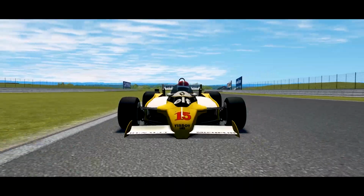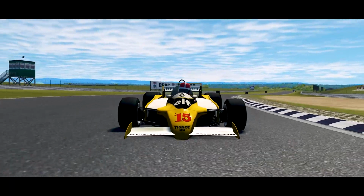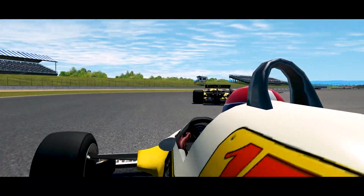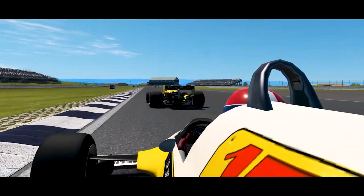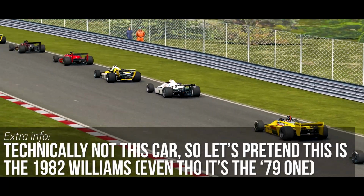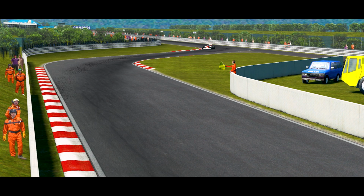Renault initially introduced the turbocharged engine in 1978. At first, reliability was a big issue and naturally aspirated engines still prevailed, but in 1982 the last NA engine would win the championship. Turbo engines, although efficient at creating power, had flaws.